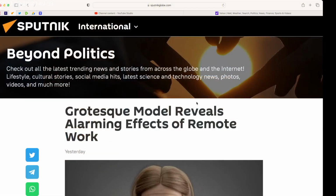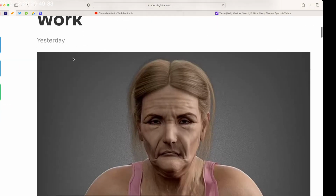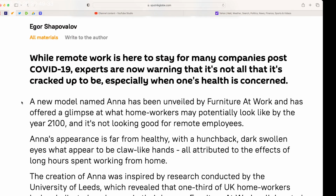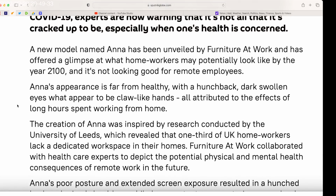This is the article from Sputnik, and it says grotesque model reveals alarming effects of remote work. Well, I think that represents very accurately how she would look like doing this for so many years. And let's see what this article has to say. While remote work is here to stay for many companies post-COVID-19, experts are now warning that it's not all that it's cracked up to be, especially when one's health is concerned. A new model named Anna has been unveiled by Furniture at Work and has offered a glimpse at what home workers may potentially look like by the year 2100, and it's not looking good for remote employees.